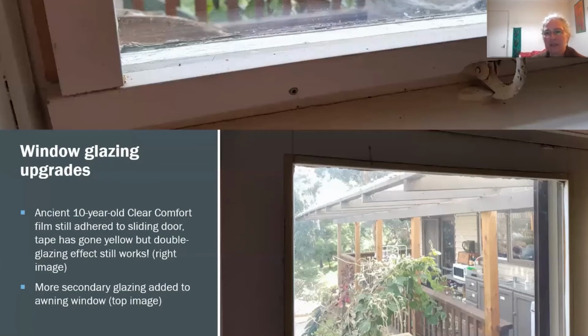It's been there for more than 10 years actually, which is why you can see that the double-sided tape has gone yellow. If you were applying it new, it wouldn't have that, it would be clear. But this is just to show that it can actually last a really long time. It doesn't always, but it can.